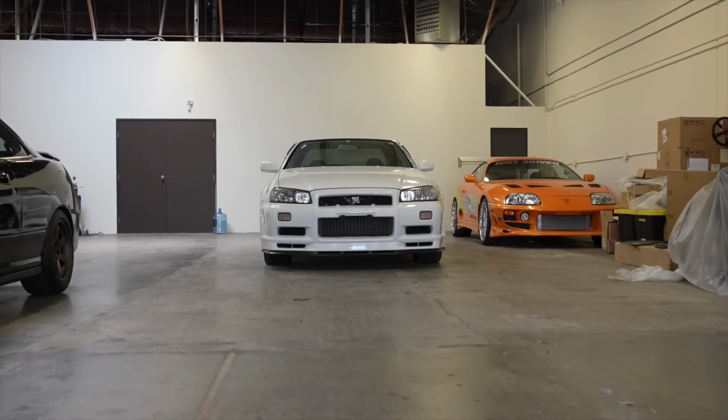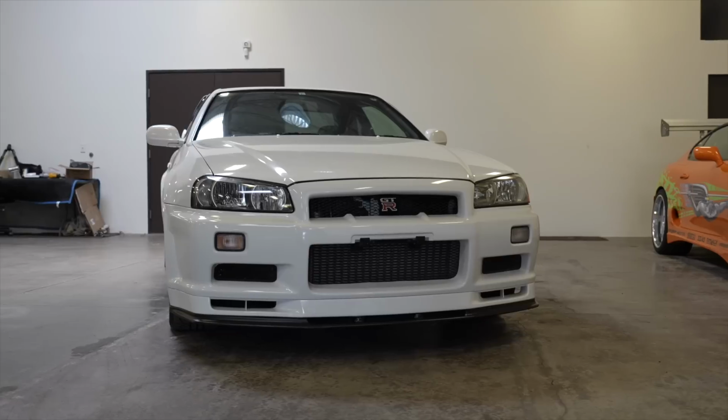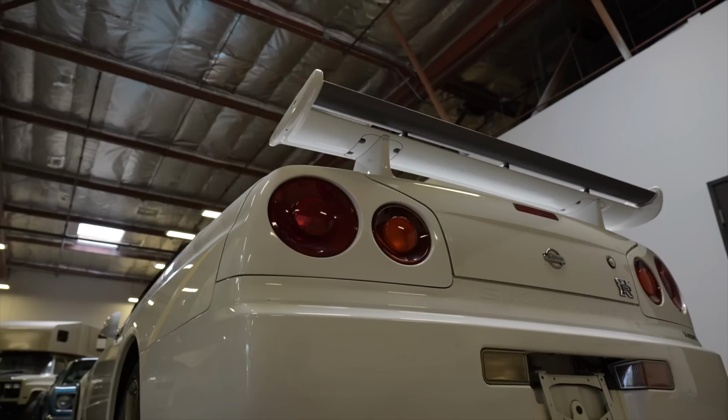First things first, we are color changing the entire car, but we're going to jump into that with Daryl at a later time and go over all the mods that are going to get done to the body of this to get color changed.